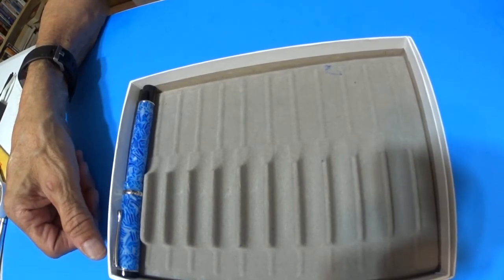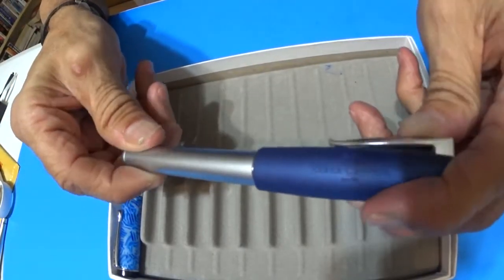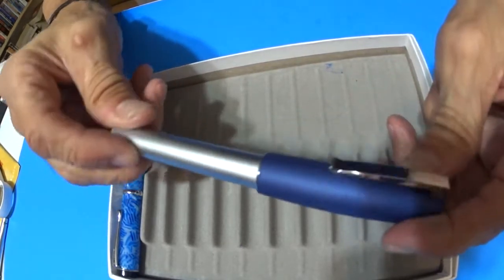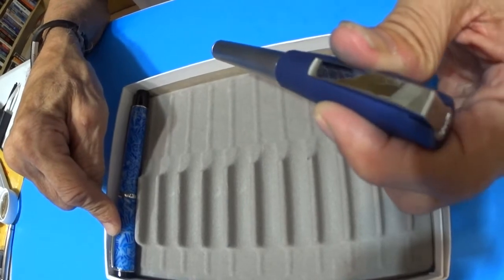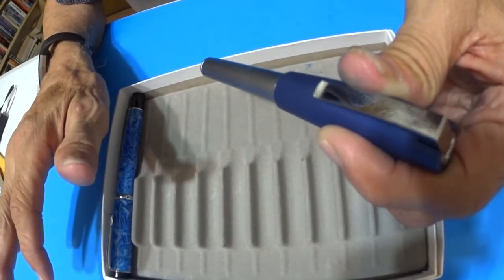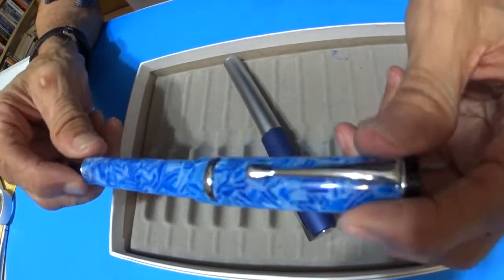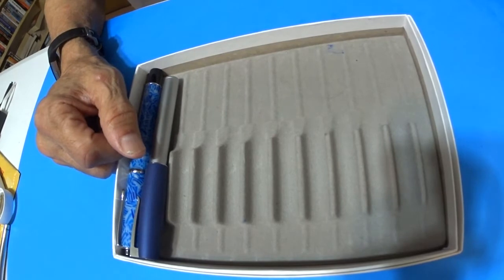And the next one will be the Faber-Castell Loom, one of my favorites. And this pen I picked up for, I'm going to guess, it's been a while, $40, $45. And this is a broad nib. And the first pen, the Cochran, was a medium nib. They come in extra fine, fine, medium, and broad, and the Cochran comes in extra fine, fine, medium, and a 1.1. Great pen. I can lay down the ink. Sweet.